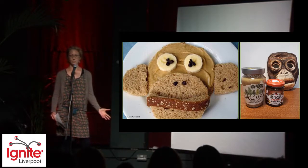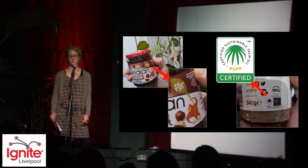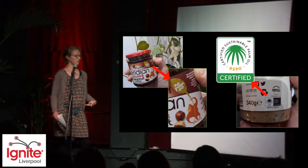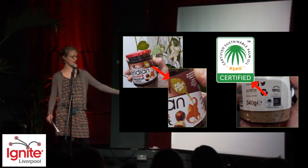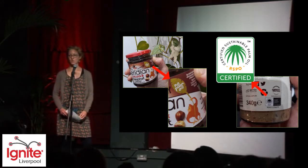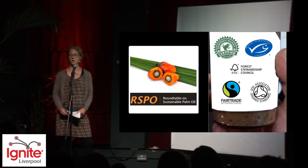Does the peanut butter that we consume contain palm oil, and is it causing destruction of rainforests? So as a conscious consumer, you've got 2 choices. You can either go for the peanut butter that doesn't contain palm oil, as modelled by this jolly orangutan, or you can look out for the RSPO label on your peanut butter jar. So for those who aren't aware, the RSPO stands for the Roundtable on Sustainable Palm Oil.